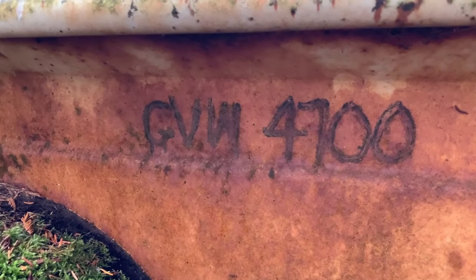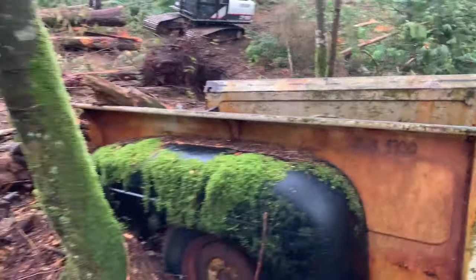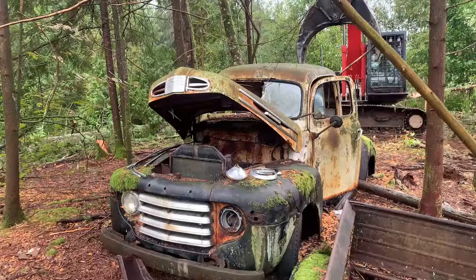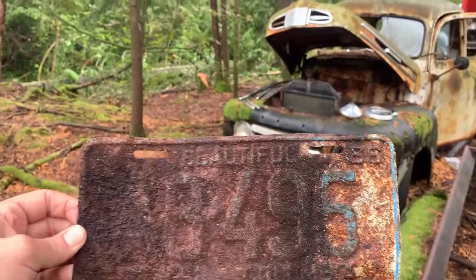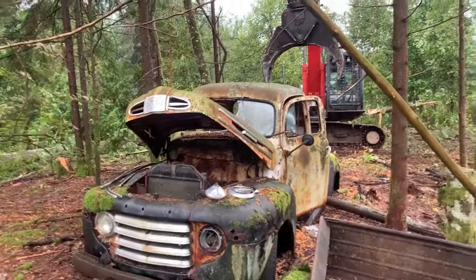Well, this side's 4,700. It's got better springs on the passenger side. Last update, here's the license plate off it. It's 1966. So it sort of sets it all straight.